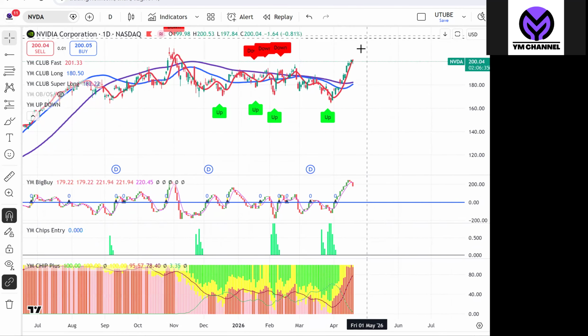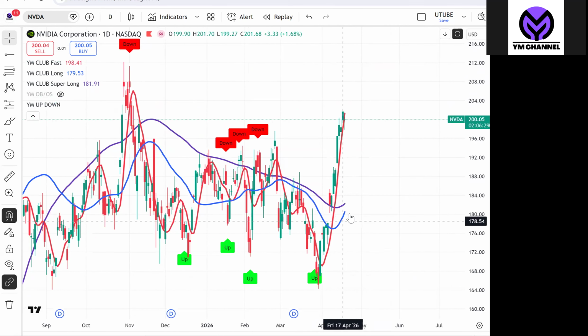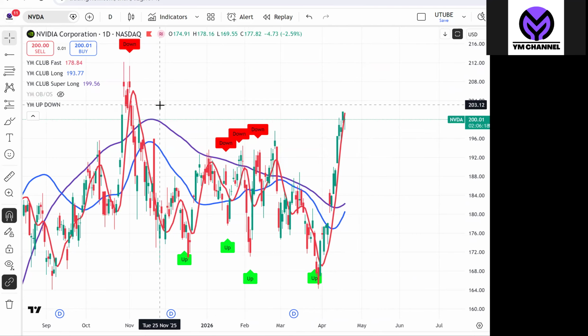Okay, so right now we just need to wait for Nvidia to come down and hopefully they don't change the blue line direction. Okay, if the blue line direction changes downward again, do we buy it? The answer is no, we don't buy. Okay, so this is the update for Nvidia and AVGO.